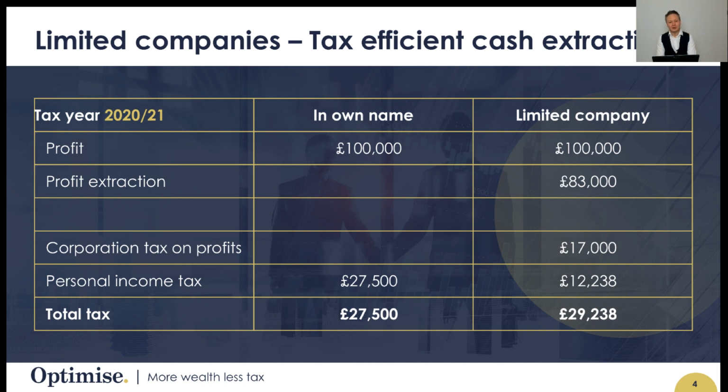But this is a classic example of where we need to compare the income tax versus corporation tax. And you'll notice on the first column we've got in your own name. So let's imagine that you've got taxable profits of £100,000. I have purposely ignored Section 24 because that is a total nightmare, which I don't want to go into the details of in terms of how the tax is calculated. So if you earn £100,000, ignoring Section 24, you are likely to have a tax bill of around about £27,500.